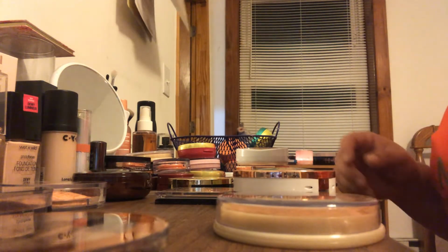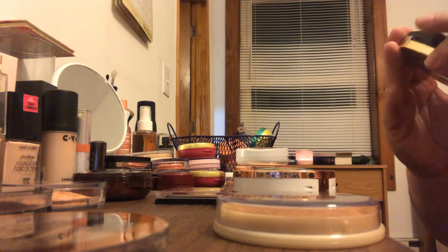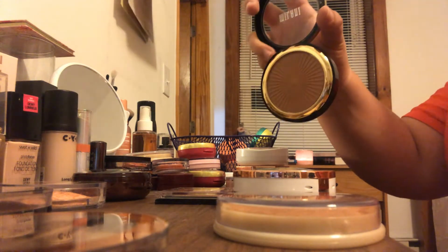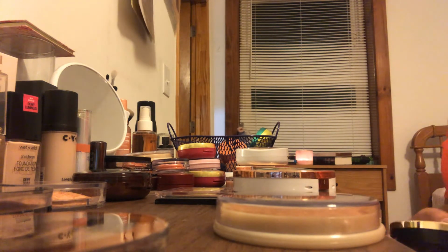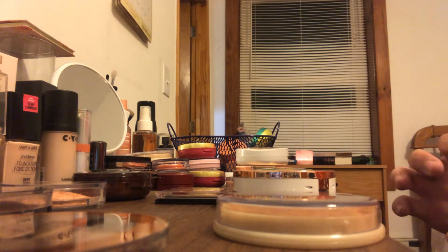Another one I'm going to put down there is probably going to be my Milani Silky Matte Bronzing Powder in Suntan, which is number 3. And I really do like this. Whenever I bought this, I think I was dog sitting at the time, and I wasn't coming back to my apartment, so I was staying at this other person's house. I only had this bronzer and another one because I'd recently gone to CVS to pick this up.